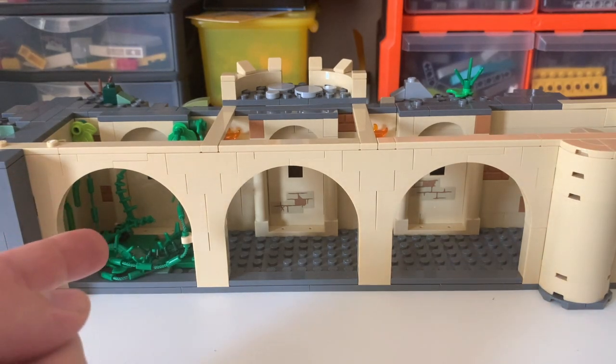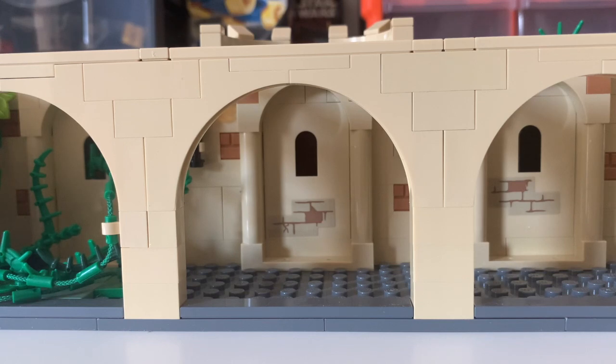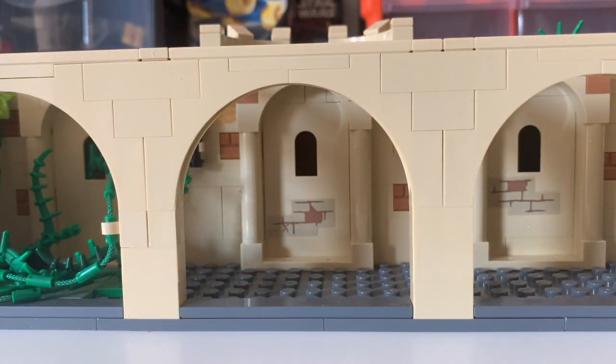Before we take a look at what you've already guessed is the Devil's Snare, we'll take a look at the techniques I've used for the wall behind. I hope that gives you a better angle to see what I've done down here. So last time we looked at this, it was just a stack of multicoloured bricks supporting the tile layer on top. But now I have created some wall detailing.